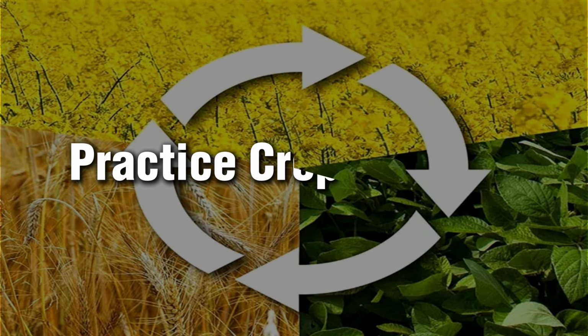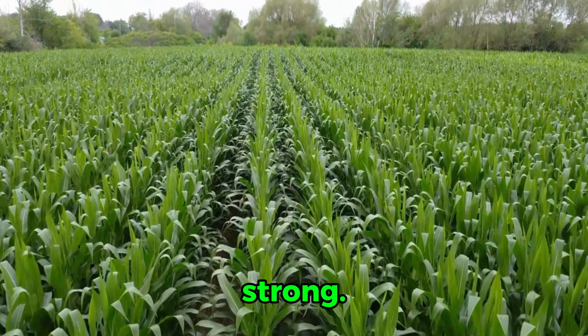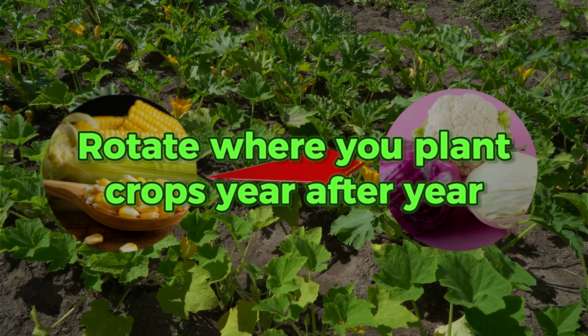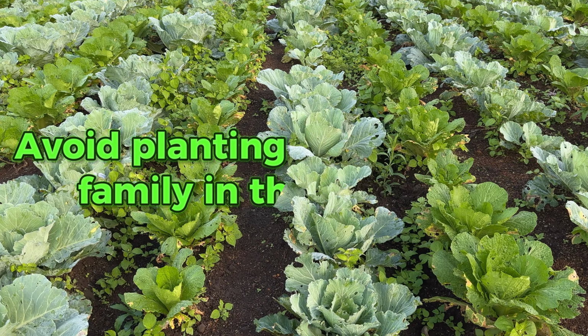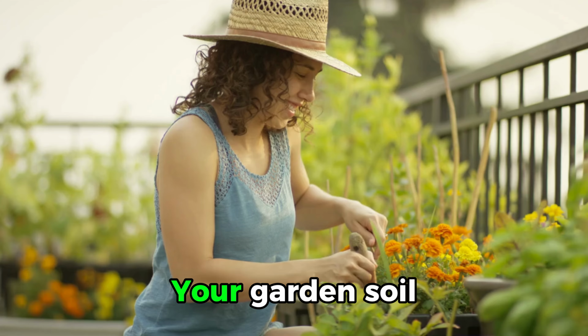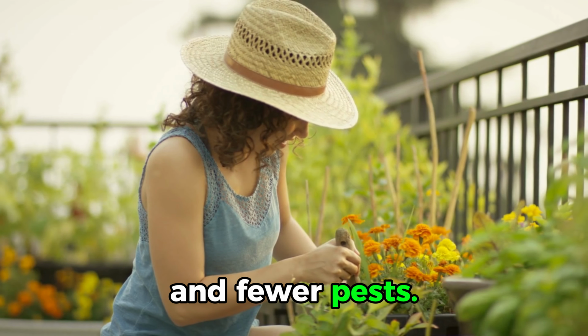Practice crop rotation. Crop rotation keeps your soil healthy and your harvests strong. How to? Rotate where you plant crops year after year. Avoid planting the same plant family in the same spot. Rest sections of the garden with cover crops like clover. Your garden soil will thank you with better yields and fewer pests.